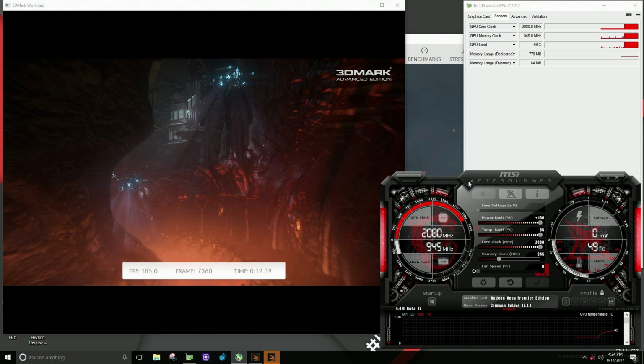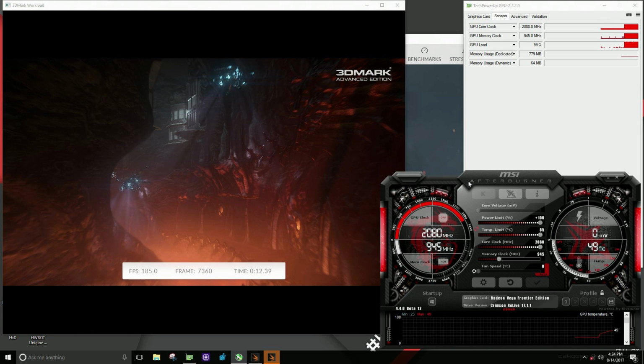It does not have a cold bug. I've tested the card with liquid nitrogen all the way down to like minus 185 degrees. The card does not complain, so that's really cool. But no, this is on air cooling. This is actually on the cooling setup you see right behind me, except it was done on the Frontier Edition driver and not the RX driver.